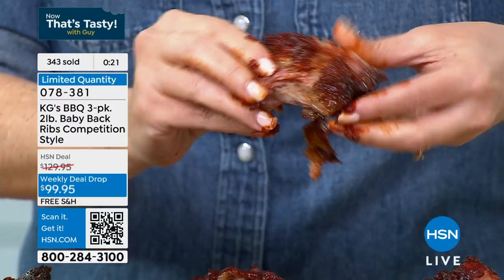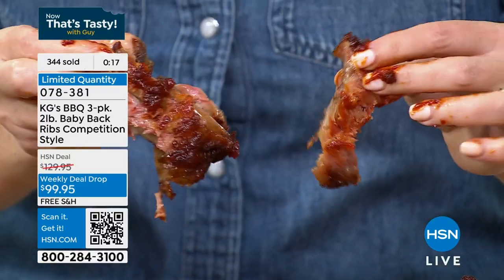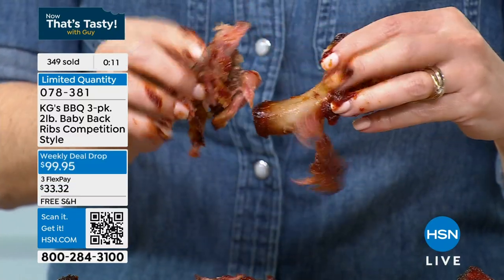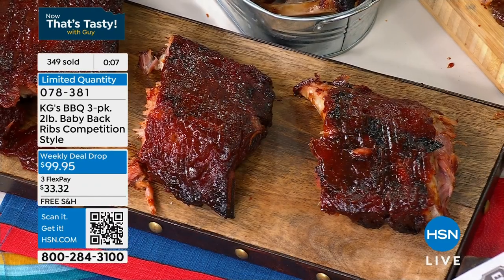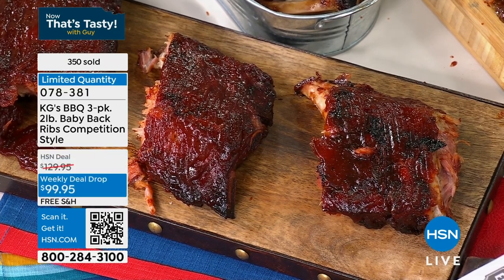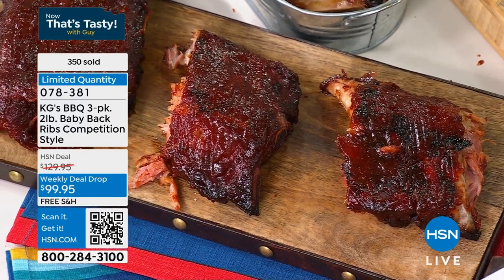So this is giving you three racks of ribs. I can't stress that enough, because if you go out and buy even a half rack of ribs anymore, they are super duper expensive. So being able to get three full racks, look at all this meat I'm pulling up. This is an incredible experience. When you want to have rib night, you don't have to do any of the work. Let Brian Teeters do that for you. Competition style. You know you're going to get the yummy stuff.